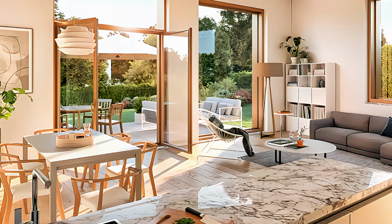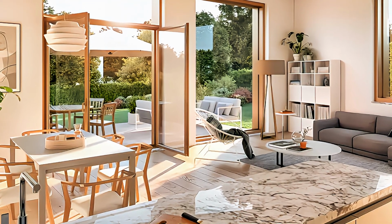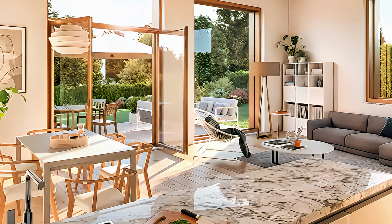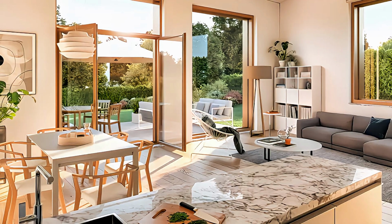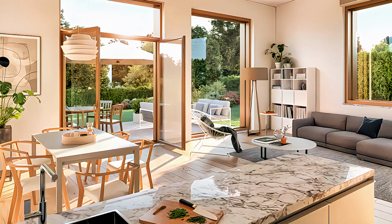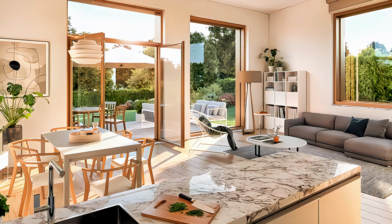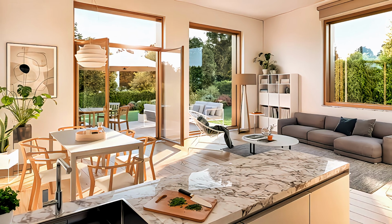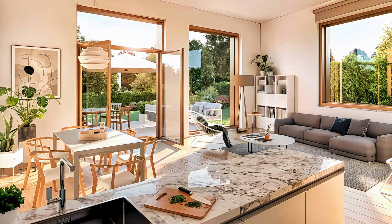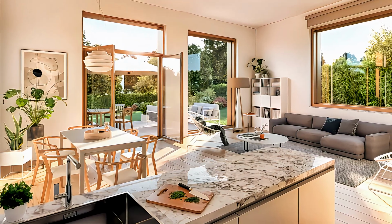The bright open space features huge floor-to-ceiling windows that let in an abundance of natural light, creating a warm and inviting atmosphere. The hardwood floors add a touch of elegance to the space, making it feel both stylish and cozy. The apartment is tastefully furnished and decorated with modern and comfortable furniture that complements the overall aesthetic of the space.